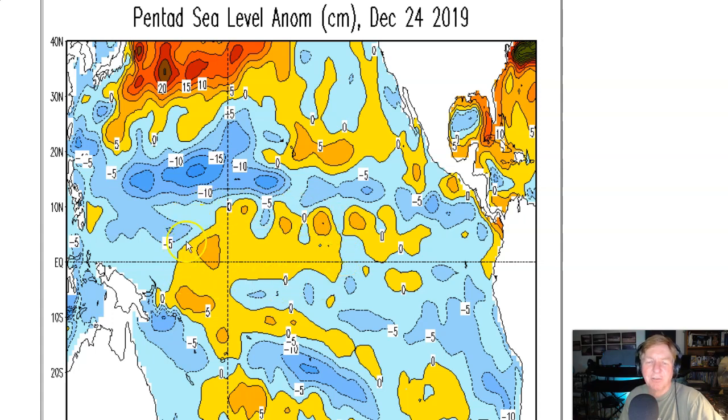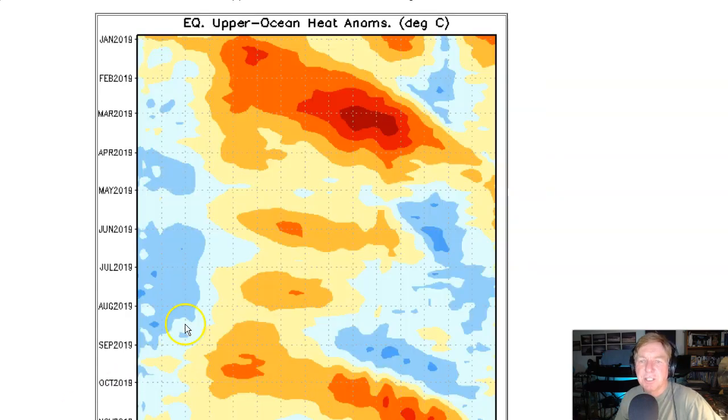Broad area. This is Kelvin wave number 6. Kelvin wave number 5 would be right in here. You can see just the last little tiny remnants of it showing up. Anything north or south of 5 degrees, we're not even looking at. It's not relevant to the Kelvin wave discussion, but all this does is confirm what we saw in the previous 2 charts.